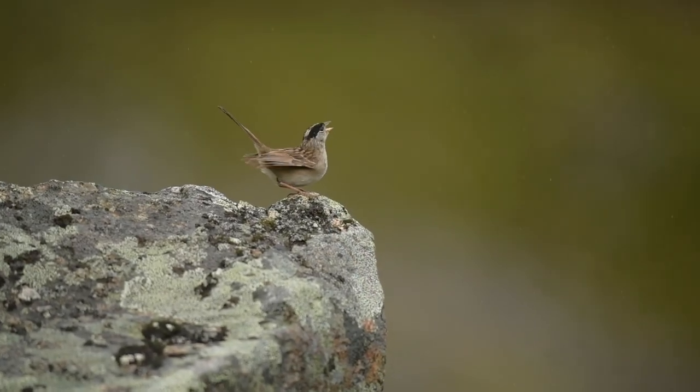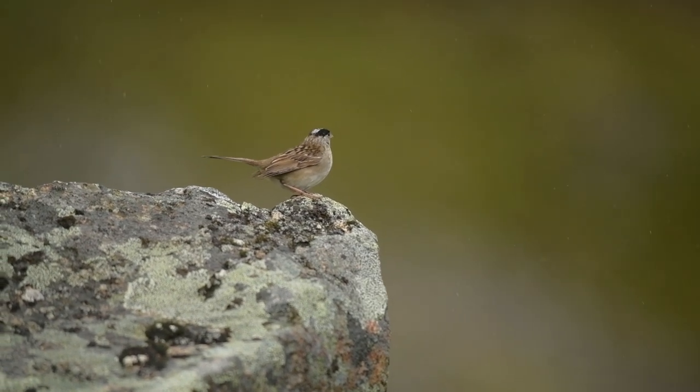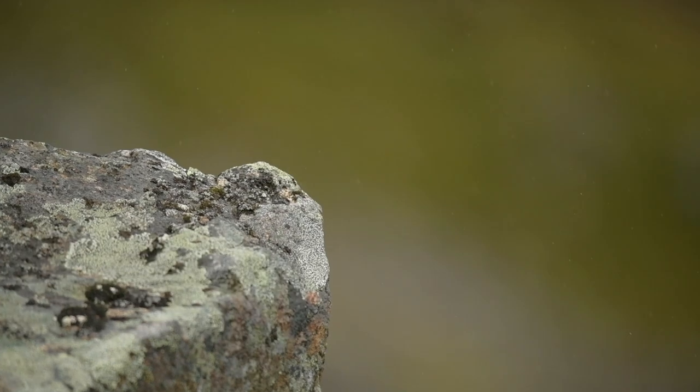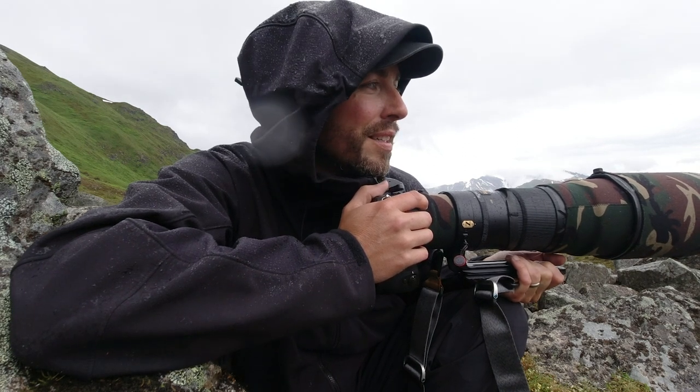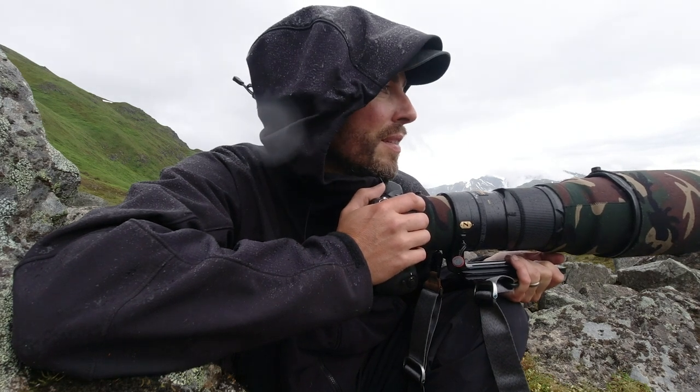So I found a little spot to sit and wait, and a golden crowned sparrow flew in. So had a little brief encounter with it. Such a cool little bird. They've got this really sweet call, and yeah, it's nice to see them. So far, no collared pika yet, but this is the spot. So just keep waiting and seeing what else comes through.